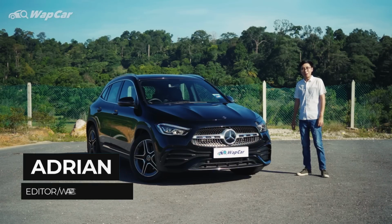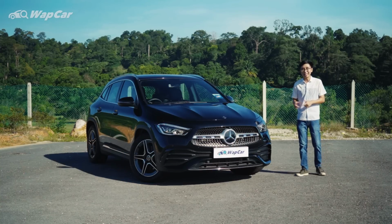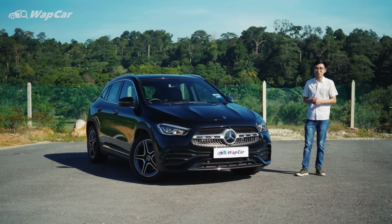Hello everybody, this is Adrian for WapCar.my and I'm all about the details. This is the all-new second generation Mercedes-Benz GLA and this is the range-topping GLA 250 AMG Line variant.